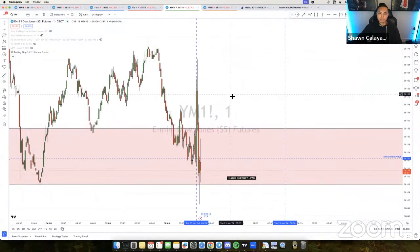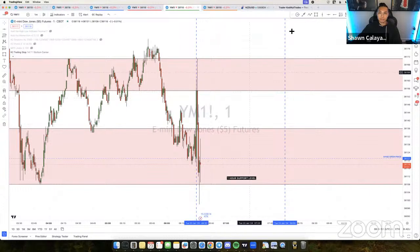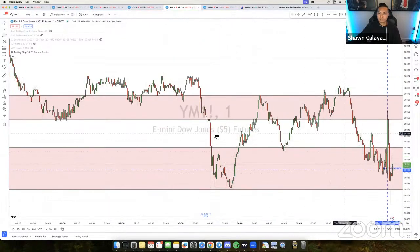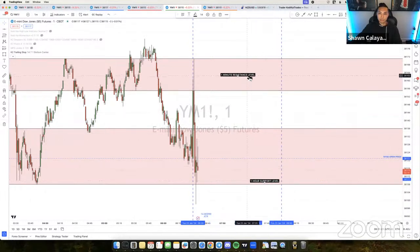So here's our clean chart. It's pretty messy, but realistically, if you were to draw this here, this is technically the 1 minute resistance. So it's pretty much created a range between the 1 minute resistance level and the 1 hour support level. Price is just going back and forth between the 1 minute resistance and the 1 hour support.